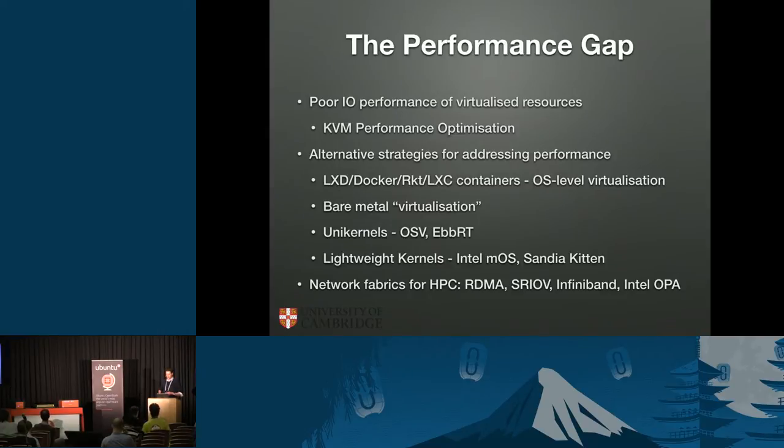So unikernels are an intriguing alternative strategy. It's an image that replaces the Linux kernel and the OS entirely with a single application, a single address space, single process, static image, which takes the place of the Linux kernel so that it's running as though it was an operating system with no paging and nothing but the hypervisor between your application and the processor assigned to it.